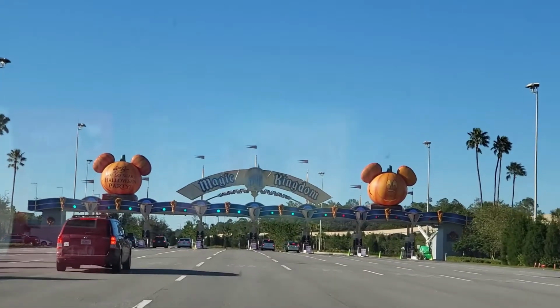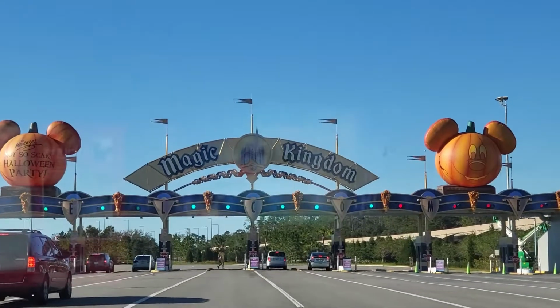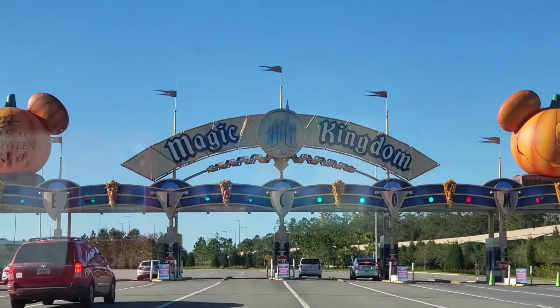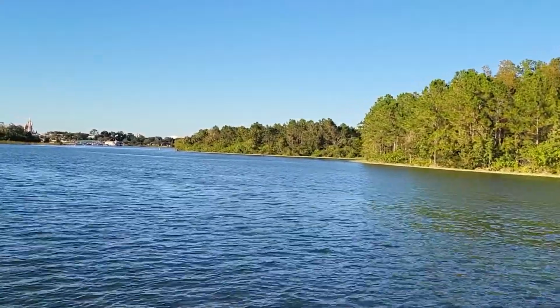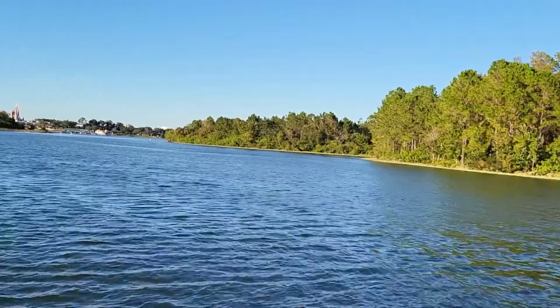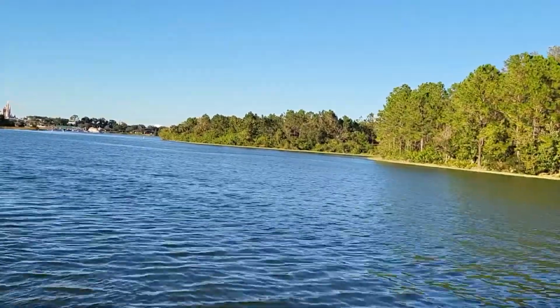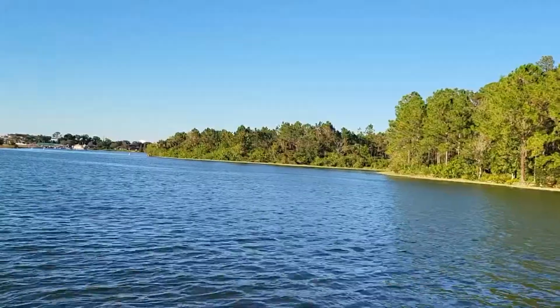Once you arrive to Magic Kingdom, you park and then you head over to the transportation center. From there you can grab a donut and a coffee from Joffrey's Coffee Shop, which I highly recommend, and then you choose to either ride the ferry boat or the monorail over to the park entrance. We always choose the ferry boat because it has this beautiful and relaxing scenery that we get to enjoy every time.